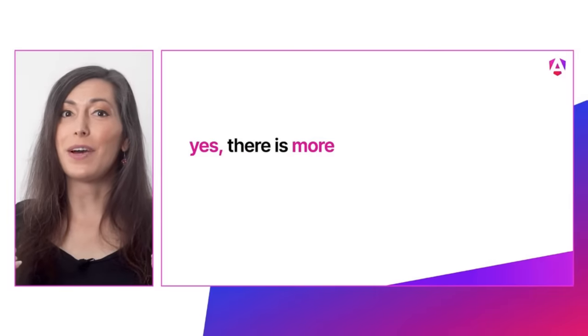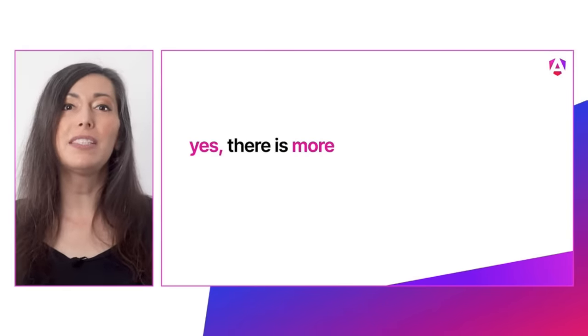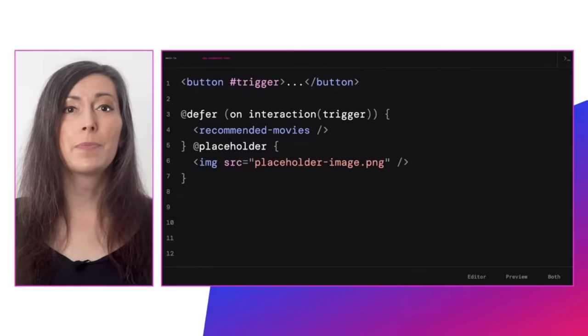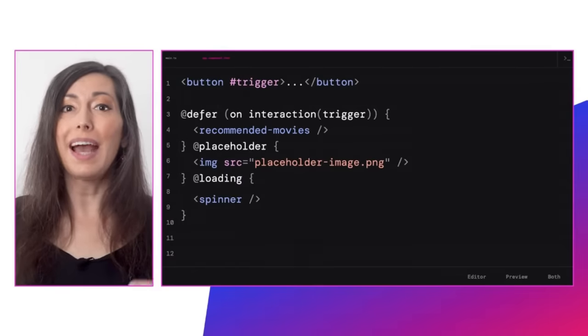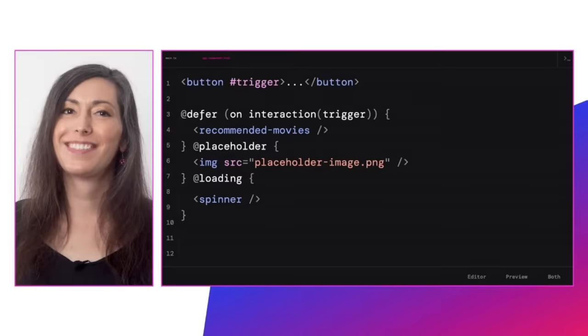That's not all we have for you, though. The new defer blocks also offer several additional areas for you to provide content that will show in various phases of your defer loading. For example, perhaps you want to show a placeholder before your deferred content loads. You can add that to the @placeholder section of the defer block. Maybe you'd like to show a loading spinner while the content is actively being fetched. You can do that too with the @loading section. I'm sure your spinner will be very fetching.